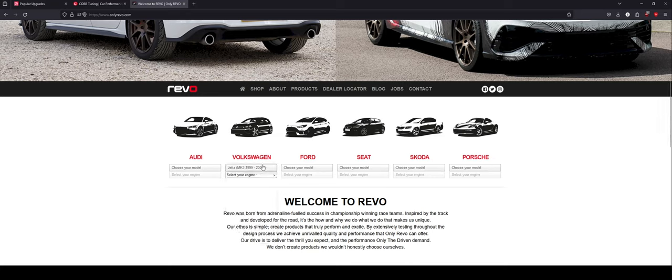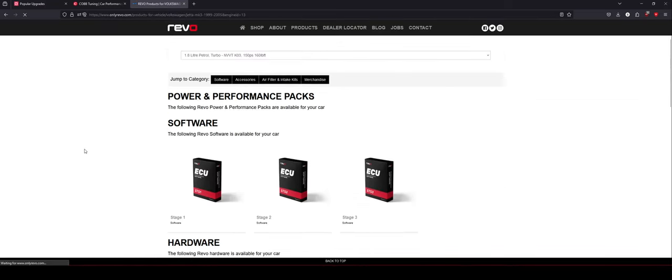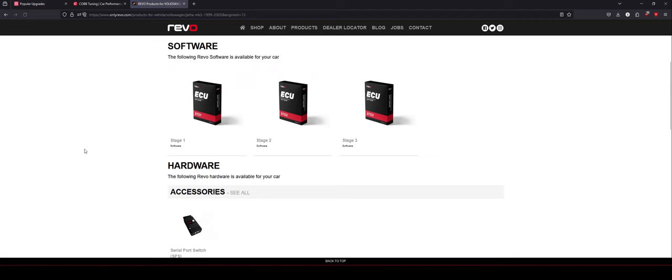Weird. Select your engine. So that's the other thing, it is defaulting to the transverse KO3S on Motor Mia. I believe I actually had this one. Cool, you can still get tunes through Revo for it. So we're going to go Revo.